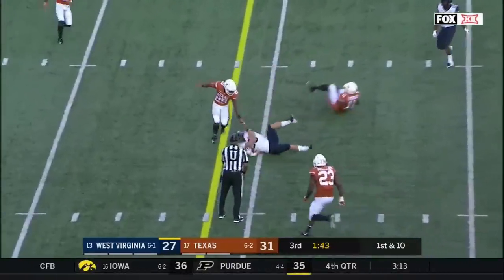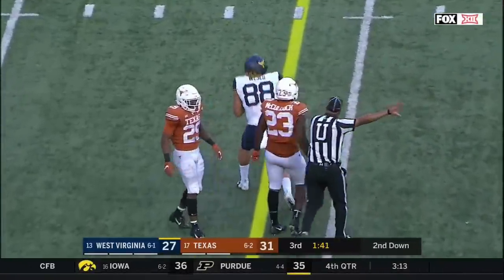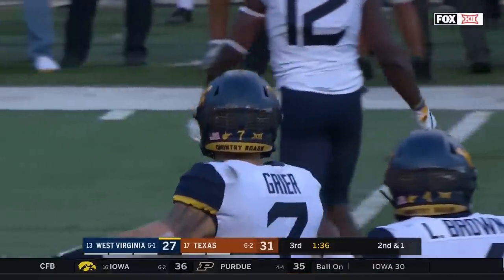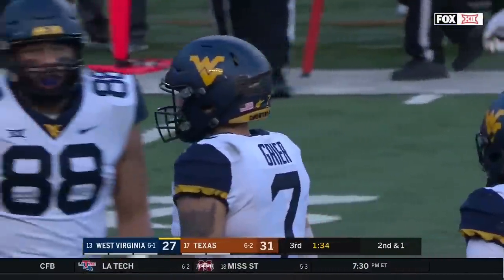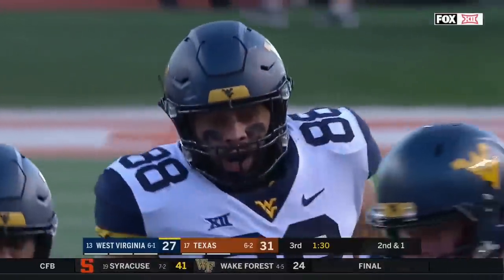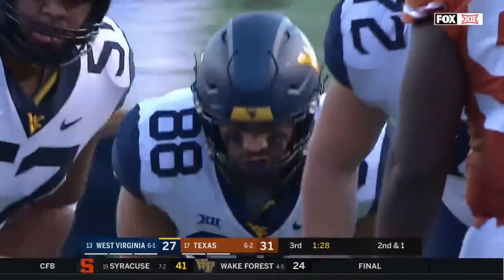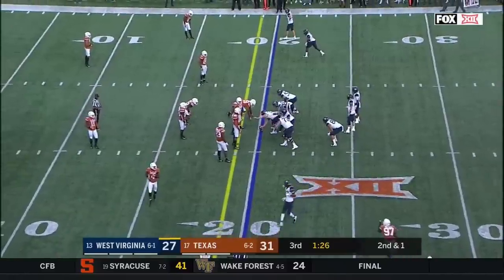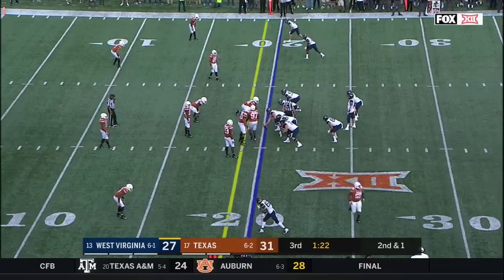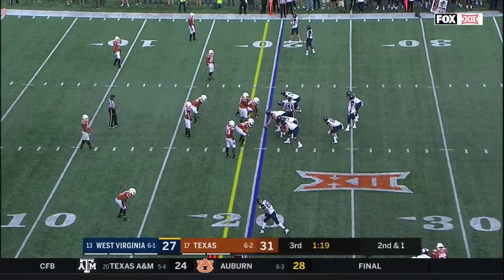Grier finds a tight end over the middle, and it's Trevon Wesco, the redshirt senior, and he gains 9 yards. Good rhythm here for Will Grier on this series. Getting the ball out quickly, he's accurate, and they haven't allowed that defensive line to provide any sort of pass rush. Second and one, late substitution for Texas. Chris Nelson back in.